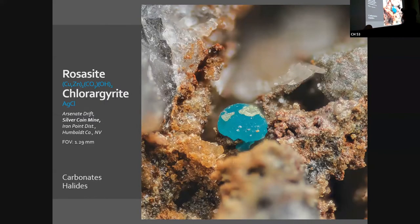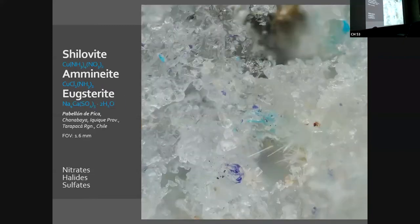Rosasite, a common zinc copper carbonate. This one happens to have some chlorargyrite crystals growing on it. Here's another one of those amines, which is the scheelovite, and those are purple, which are within the other material here. The light blue is the amineite that we saw a few slides back, but then there's this huge gerite, which are these little needles. This is pretty rare stuff, and even when it does come out, it disintegrates pretty quickly if you don't keep it sealed.